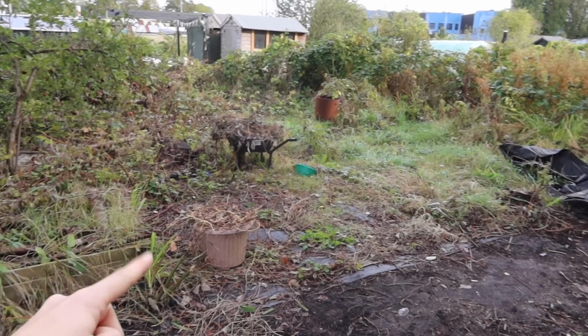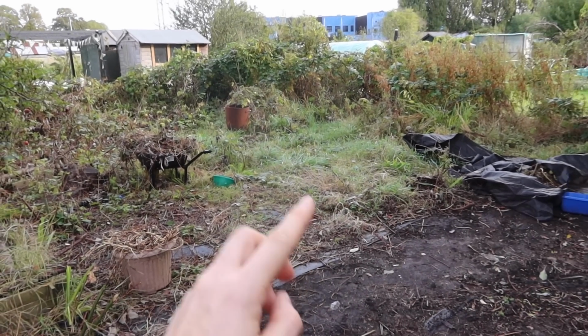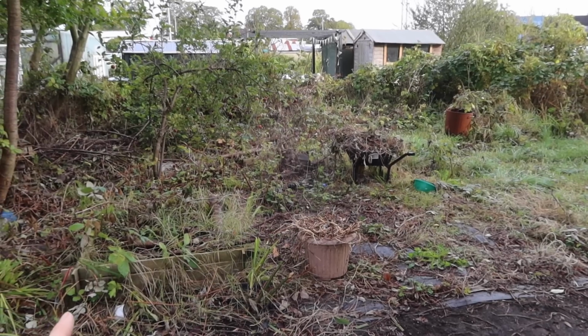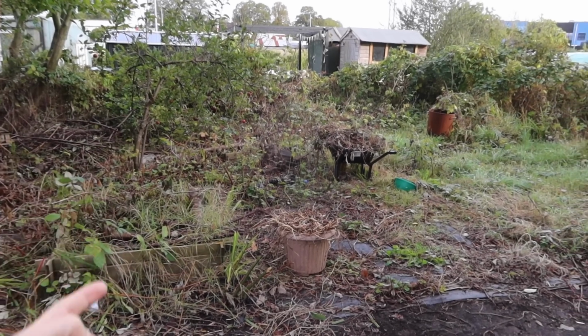Then this plot here, which is my new plot, officially is 125 square metres and it cost me £62, and that is including a water charge as well. So apparently my new plot is actually smaller than my old plot, which is quite strange. It feels a lot bigger, so I don't know. I think possibly what's happened is that part of this plot is actually my plot and the tree is in the way. But now I know how much they are. A lot of people ask me that, now you know.